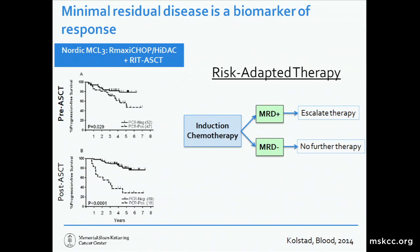In addition, we are interested in trying to use minimal residual disease as a biomarker of response in mantle cell lymphoma. The Europeans, both the Nordic MCL group as well as the EU MCL group, have found that using PCR-based techniques, MRD is a powerful prognostic predictor in mantle cell lymphoma. Both prior to transplant as well as post-transplant, we can see splaying of these curves, with patients who are MRD positive having more inferior outcomes as compared to those who are MRD negative.